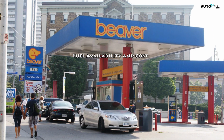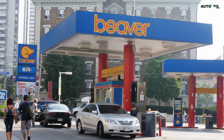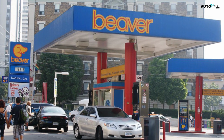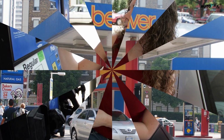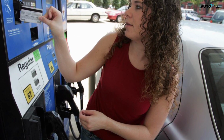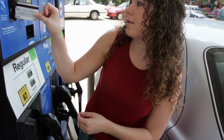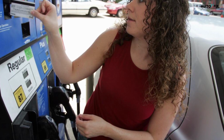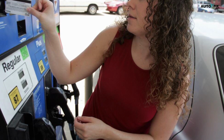5. Fuel availability and cost. Regional availability. Certain fuel types or grades may not be readily available in all regions, so consider the local availability and plan accordingly. Cost considerations. While higher octane fuels may provide performance benefits, they often come at a premium price. Evaluate the cost difference and determine if the potential benefits justify the added expense for your driving needs.